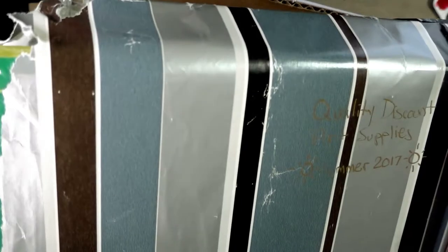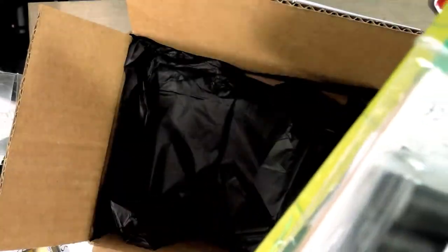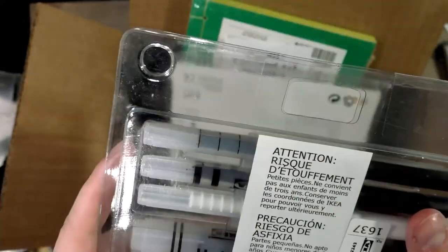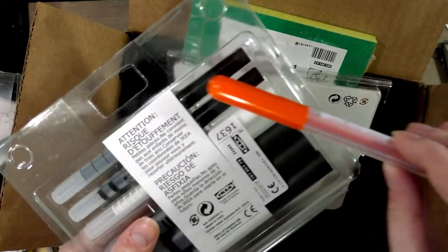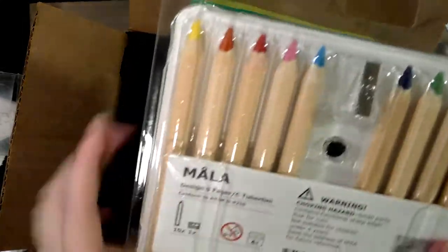All right, so quality discount art supplies, summer 2017. Lovingly wrapped. Oh, wait, what the heck? What are these? What on earth? Seriously, what on earth? All right, so we've got more mala markers. And I have no idea what these are. And it's in like two languages that I don't speak. And the mala markers are from Ikea. And these are also mala markers. So maybe they work together? We'll find out.